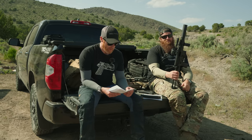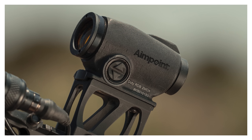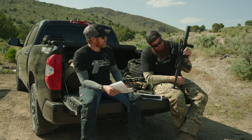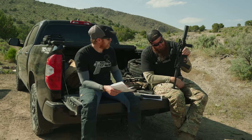You know what I'm saying, though? Yeah. I do wish the caps were different. I wish they were either covered or they didn't make it so. Here's the irony: you either need a Torx wrench or an Aimpoint cap. It doesn't come with Aimpoint caps because they're uncovered. So I've got to either take an Aimpoint cap off of an Aimpoint, but they can't actually attach to this, or I've got to take a little wrench with me. Weird. Well, it's the Aimpoint tool that it ships with.